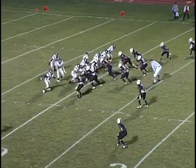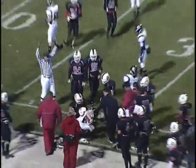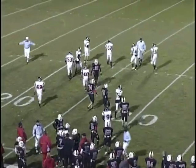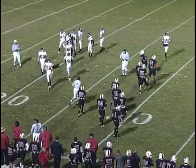Man in motion. Galt taking a long count. Wants to throw out into the flat, caught by Gilbert. Gilbert knocked out of bounds. And trying to see who made the tackle on the near side. Pat Brisson getting up there on the sidelines, number seven.